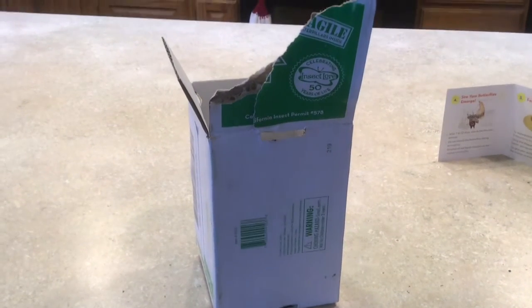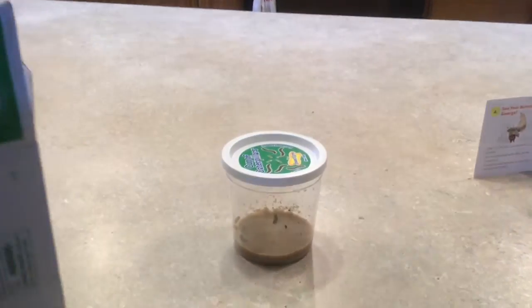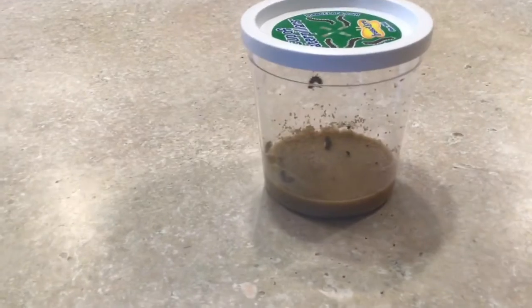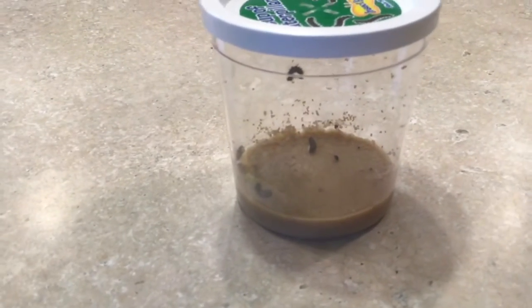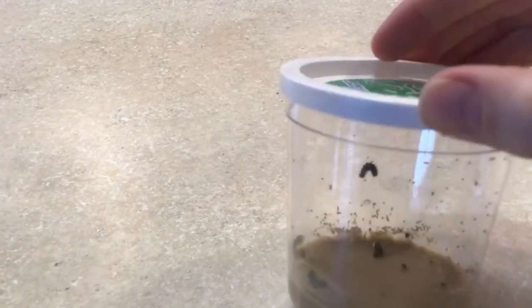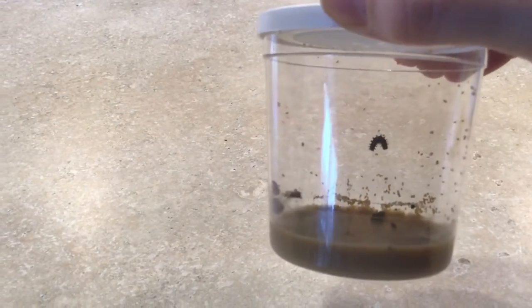A box came in the mail today, and look what was inside. It's baby butterfly caterpillars. All that kind of fluffy stuff on the side is poop. And the stuff on the bottom that looks like peanut butter is actually their food.